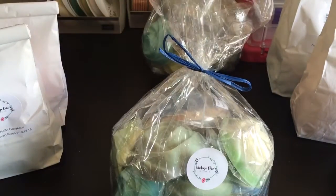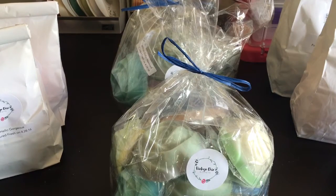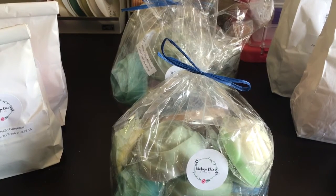This is basically her fresh sampler, I guess. I don't know. Fresh scents, kind of. And it's not even really fresh scents, it's like ocean air scents. And that's kind of what I really wanted to get my hands on more of.